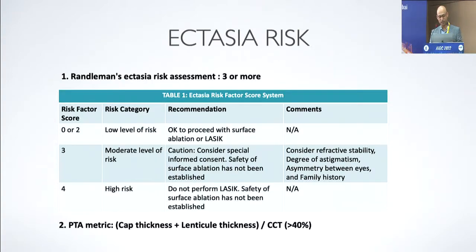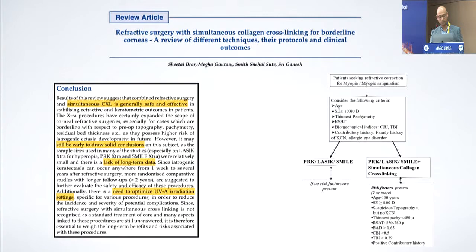This is a very nice risk ectasia scoring system proposed by Randleman and Bradley, which kind of told us what are the parameters one must look out for and kind of give a score. And based on that, you decide whether your patient has a low level or a moderate level and high risk score. People also been looking at the percentage of tissue alteration to avoid the risk of ectasia.